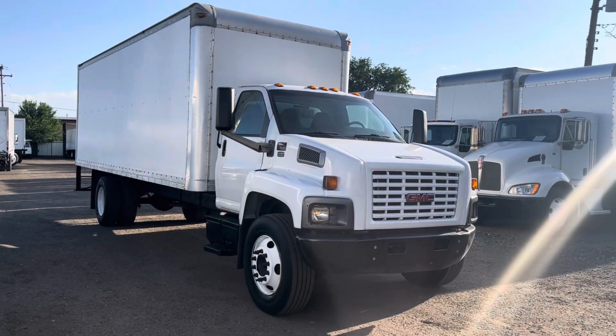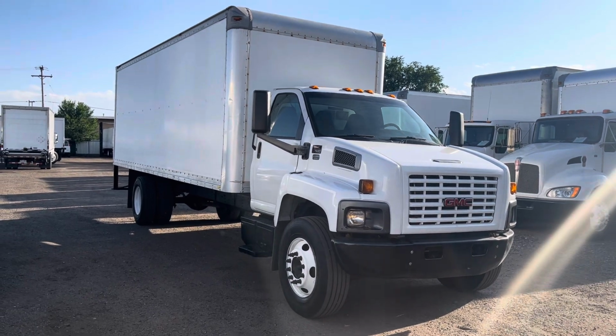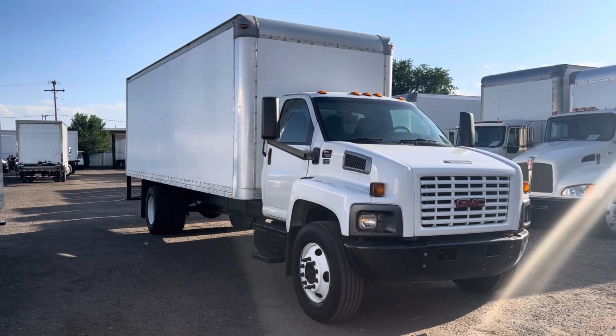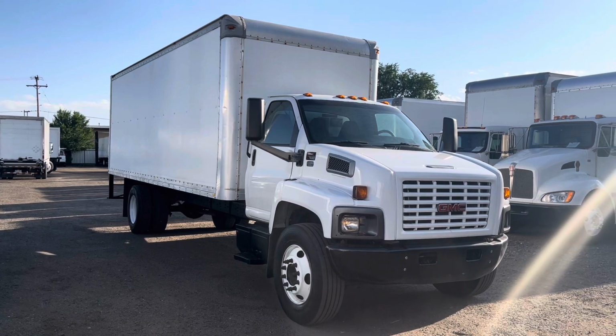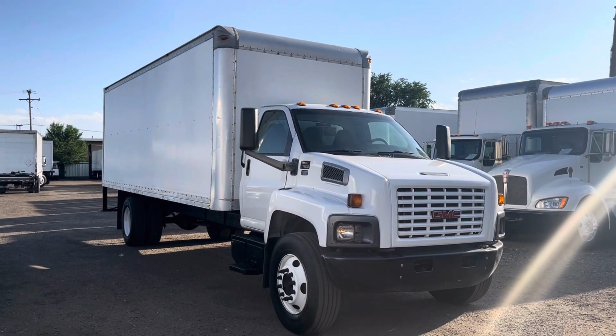All right, and that will wrap it up for today's 2006 GMC TopKick C7500. Did forget to mention this truck's GVWR is going to be 25,950 pounds.